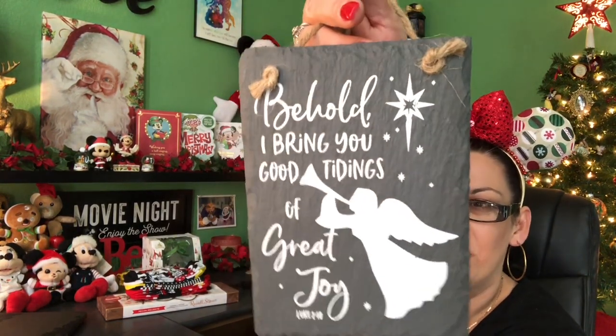The greatest joy. When I seen it said the greatest joy, I thought in myself, the greatest joy is the Lord. He is my greatest joy. And you guys, this is a very beautiful thing. It says, "Behold, I bring you good tidings of great joy." Luke 2 verse 10. And it is really solid, you guys. It is a beautiful sign.